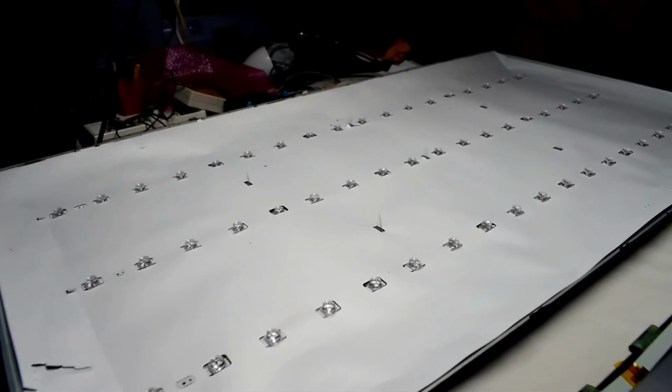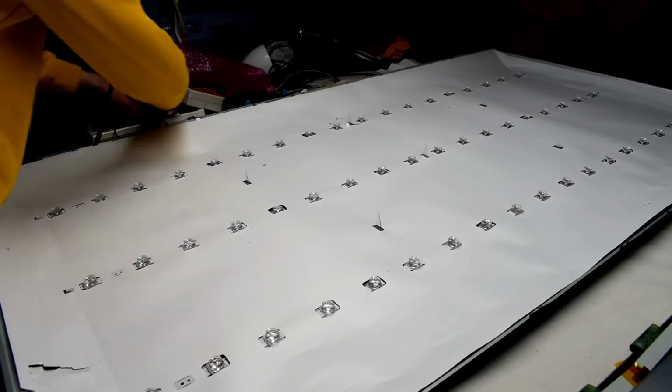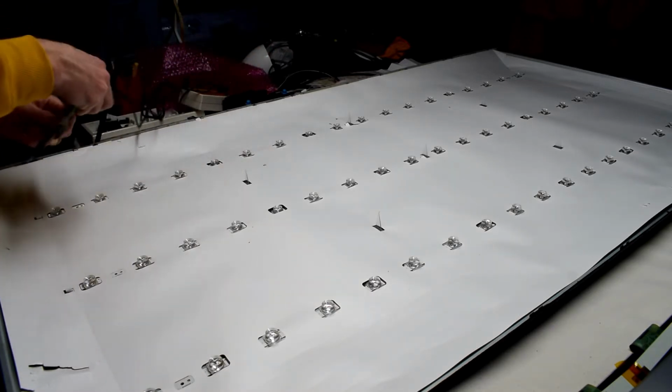So let's figure out what's going on with this TV here. It's a 65 inch Hisense TV, and the backlights just briefly flash and then turn off.